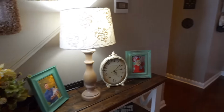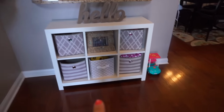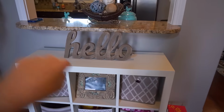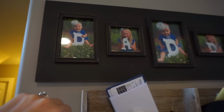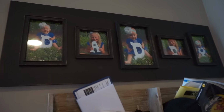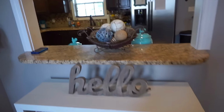I had somebody build this shelf for me, and then I just painted it white, and that has toys in it. And I got that from probably Hobby Lobby. And then I got that from Target, and my husband hangs all his hats and his keys and all his junk in there. And then the girls and I made him for Father's Day a couple of years ago this picture frame that says Daddy. I can hear Tucker outside wanting in.